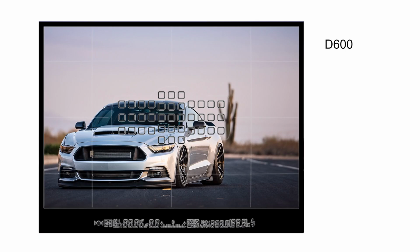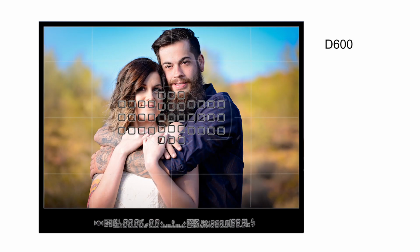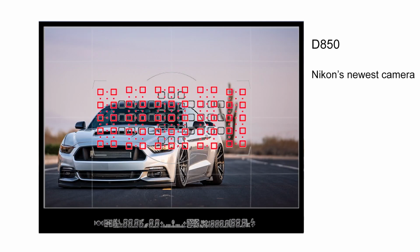If we look at this image, this is what an image would look like taken on my Nikon D600. As you can see, all of the focus points are right in the middle of the frame. This makes it very difficult if you want to focus in on the lower front bumper or the light or things like that. You really have to move the camera around, or you have to zoom out and then crop in after the fact. And you have the same problem with people.